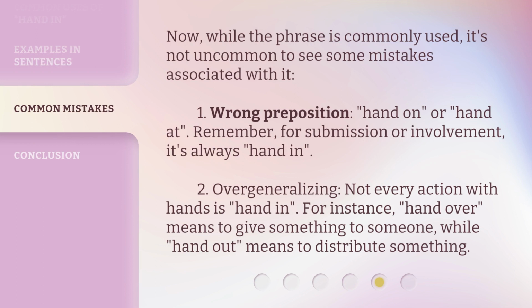Now, while the phrase is commonly used, it's not uncommon to see some mistakes associated with it. 1. Wrong preposition. Hand on or hand at. Remember, for submission or involvement, it's always hand in.